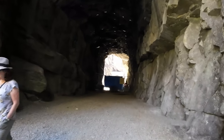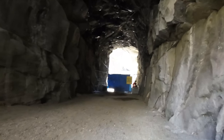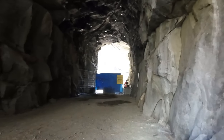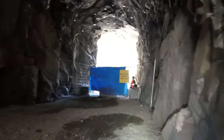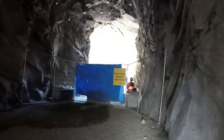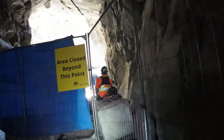Too bad, it looks like half of it's closed, but I'll send my selfie stick up and see if I can see right over top of it. I'll show you the work they're doing on the other side, and that's all from that rainstorm.